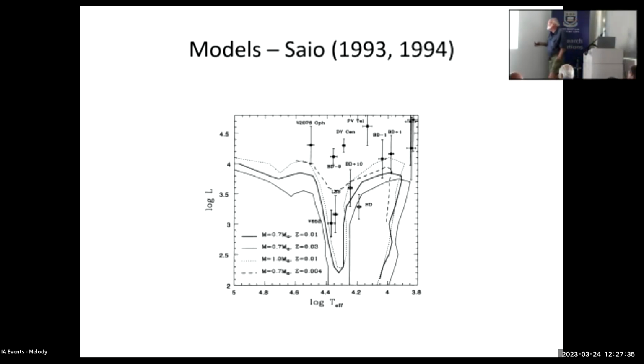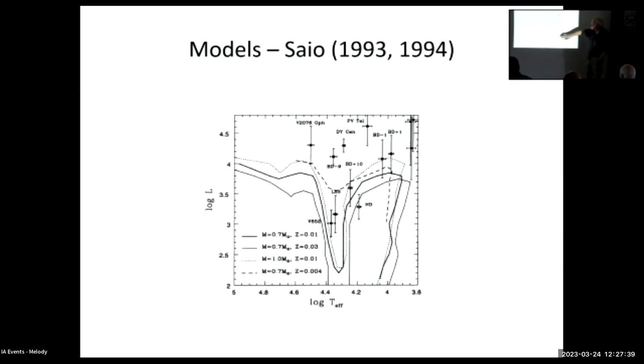Yeah, I can explain. This is kind of an HR diagram, but it's a stability plot. So these are hydrogen deficient stars. These regions here are completely stable against pulsation. So you don't get pulsation here. This region here is unstable to pulsation. And these stars are very large. They're much larger than the one I've just shown you.